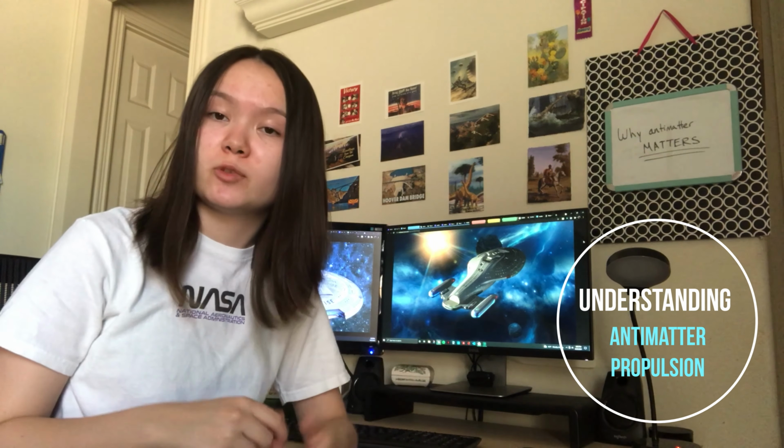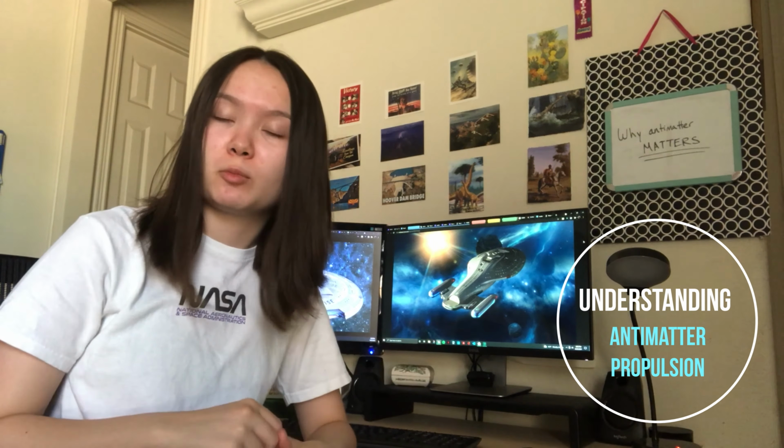From the Voyager and the Enterprise of the Star Trek series, so far antimatter propulsion has only been a matter of fiction. But just how far away are we from actually utilizing these similar types of propulsion systems in real life? And what would that look like? So let's start with why exactly antimatter propulsion would be the best thing ever.